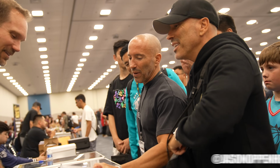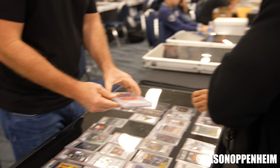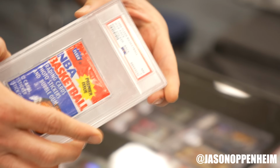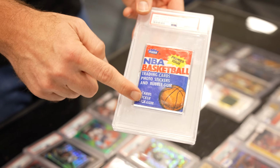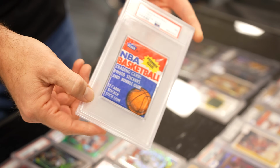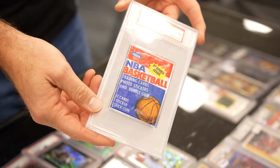I want to break this open up with you. Oh my God. Look at this. 1986 Fleer basketball wax pack. So this is the ultimate chance, right? That's got Jordan potential in it. I mean, there could be a couple $100,000 card sitting in this.